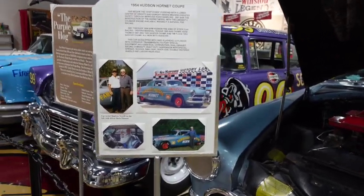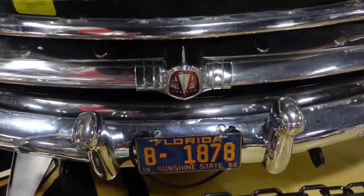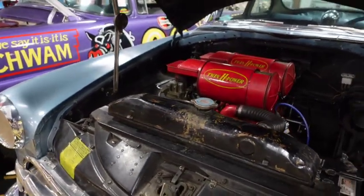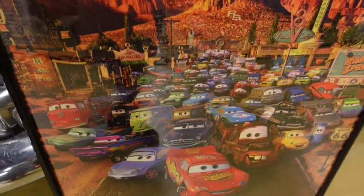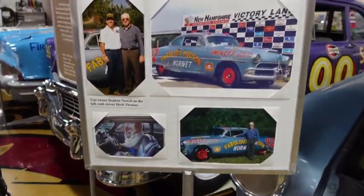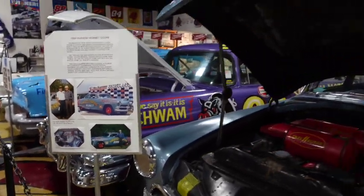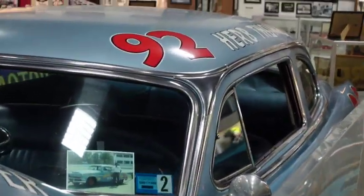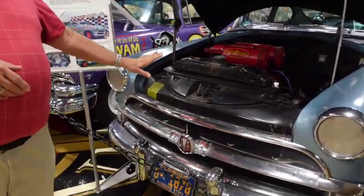Yeah, now this is a 1954. They made it from 1949 to 1954. This one here is a replica paint job, but it's a real 1954 Hudson Hornet. The gentleman that has it was a big Ronnie Thomas fan, so he decided to just put all the decals on the side of it and make it look like the race car. I'm a big Disney fan, so of course I love the movie Cars. And I have another story too, another crazy case about cars back in this era.